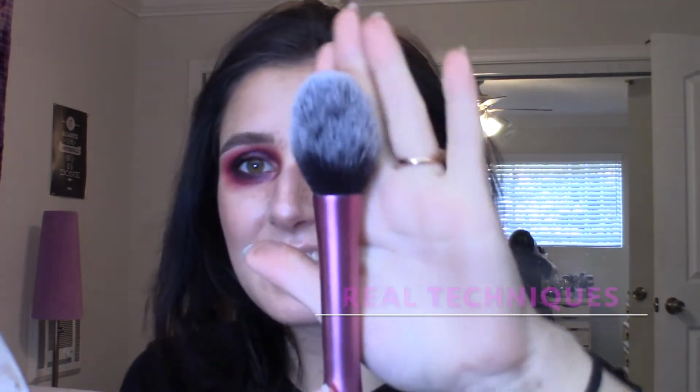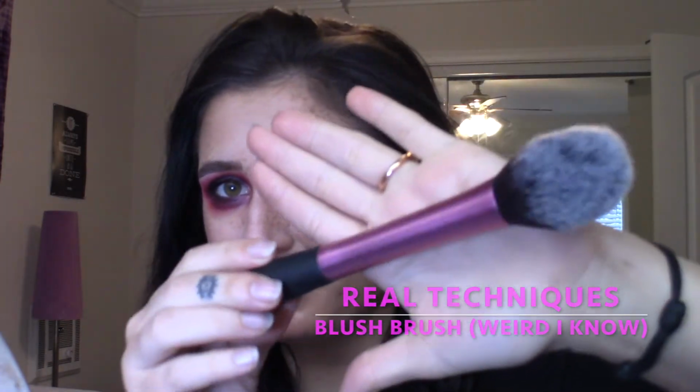So this is a face brush. Ooh, this is completely worn away. This is a Real Techniques brush. You guys have seen this brush, I'm sure. This is a pretty popular brush in the makeup community. It's one of those you can get from the drugstore really nicely. I love this to set my face with powder. Seriously. Loose powder, pressed powder, anything. This is so soft. It's like a kitten paw.